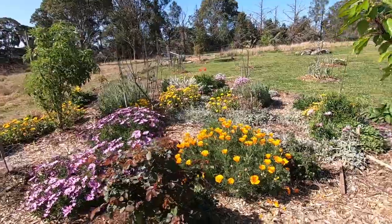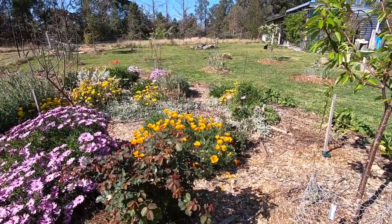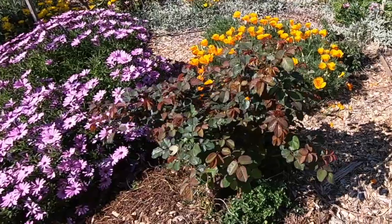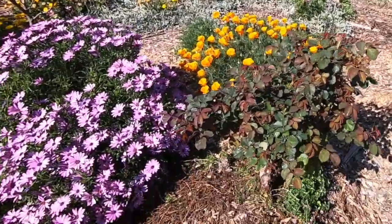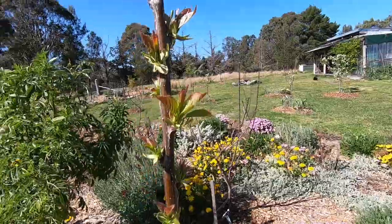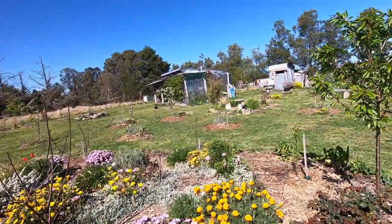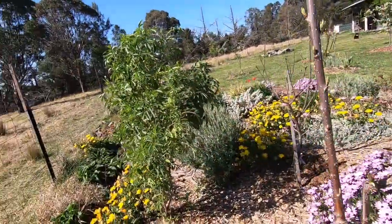And this is a rose that was given to me because it's called Munstead Wood, I think. Beautiful, highly perfumed red rose. Here's another cherry, and it was a bit later. It's just starting to get its leaves. Both these two cherries are standards, so they're going to be pretty big.